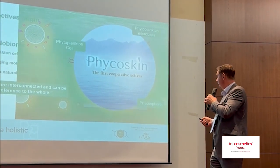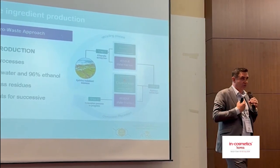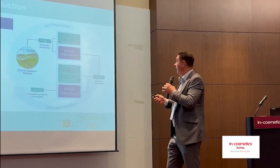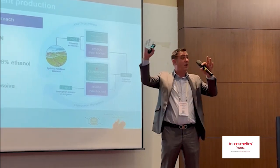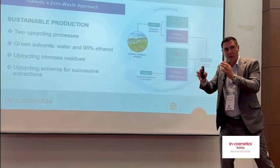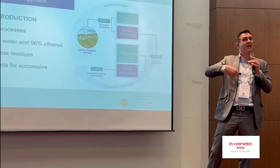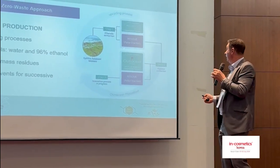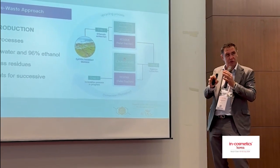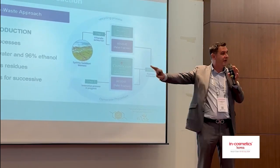It's a big richness of molecules, so to make our extract, we have to do a second step. Okay? The second step is that we take out groups from the big biomass. And with these groups, we make the products. Okay? So, what happens with the rest, with the biomass which is left? The residue. After this, one active, two groups of molecules, one active. Okay? This is a residue, so the waste, let's say.